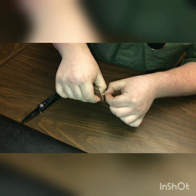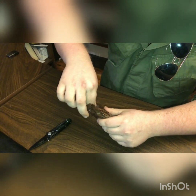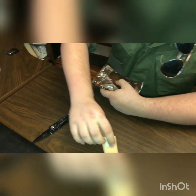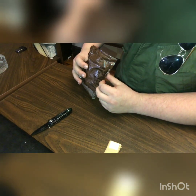First things first. Classic Vietnam War toilet paper. Way thicker and way more durable than normal toilet paper in the MREs.